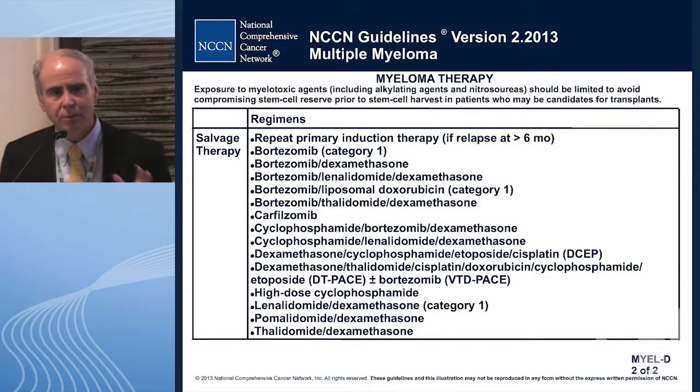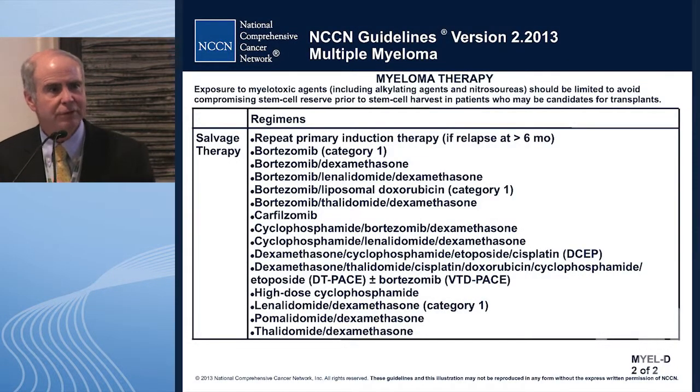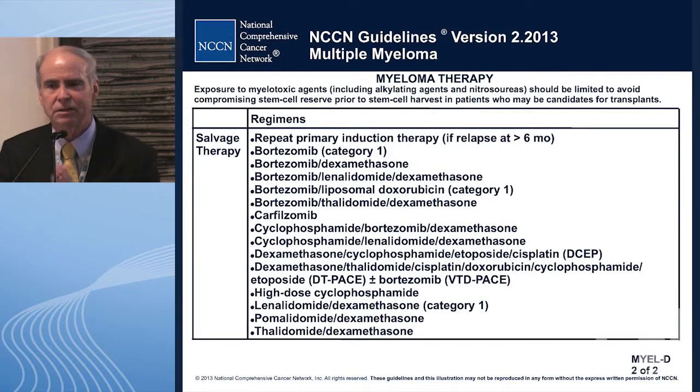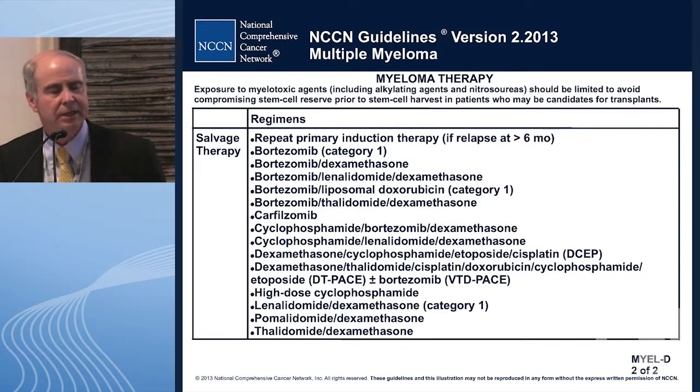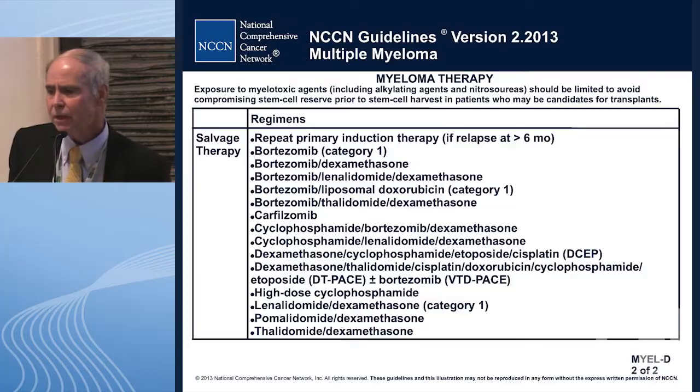And I showed this before, but these are the current members of our team, at least as the NCCN defines it, which is based on data. The phase three, category one randomized trial members of the team are bortezomib, lenalidomide, dexamethasone, and pegylated doxorubicin with bortezomib. And the new rookies on the team are pomalidomide and carfilzomib, having been chosen and drafted for the team on the basis of phase 2 clinical trials.